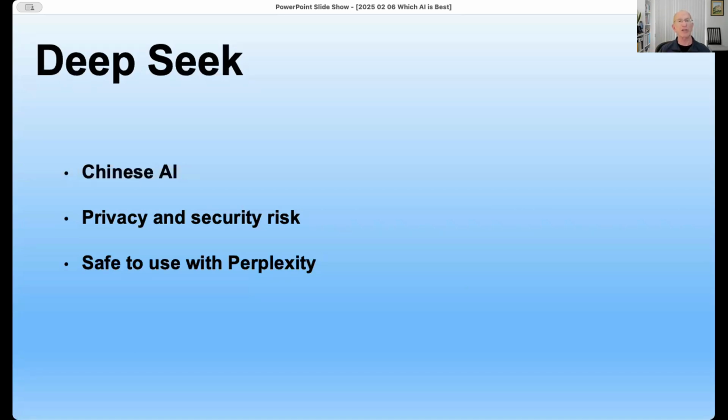You've heard about DeepSeek. It's a Chinese developed AI. If you use the DeepSeek website or the DeepSeek app and you download it to your Android, there is a privacy and security risk. And I haven't found anybody that recommends using DeepSeek by using their website. Everything you share with an AI is taken by the AI and used in their model, and DeepSeek's privacy policies are governed by their policies in China, not by their policies in the United States.